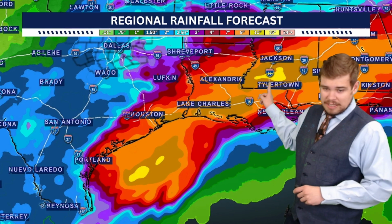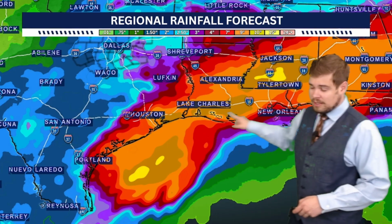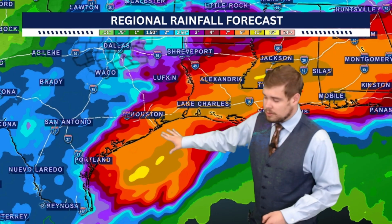Here's a look at what we've got with the days 1 to 5 rainfall outlook from the Weather Prediction Center. And you can see right here, it's off the coast, but when you start to see some areas near Jackson, Mississippi into that 15-plus range for rainfall, that's concerning for some flash flooding. So if you live in these coastal areas, just be on the lookout over the next handful of days for the potential for some heavy rainfall as a result of this system.